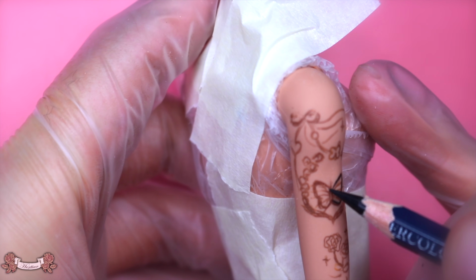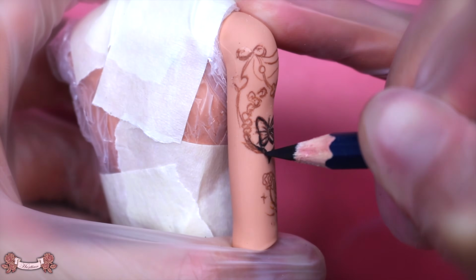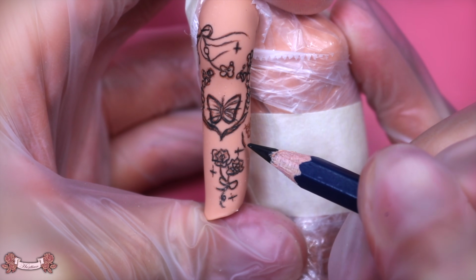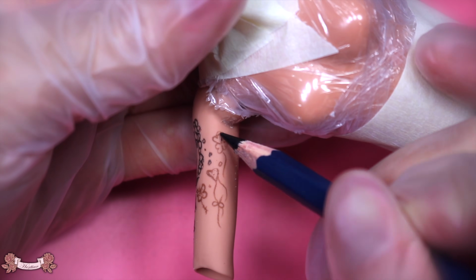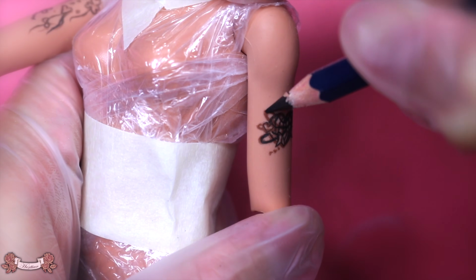After that's mapped out, we can now go back with our black watercolor pencil and outline everything. Her tattoos are all fine line black ink, so I thought it was kind of cool and graphic to draw them. And yeah, it was kind of satisfying.